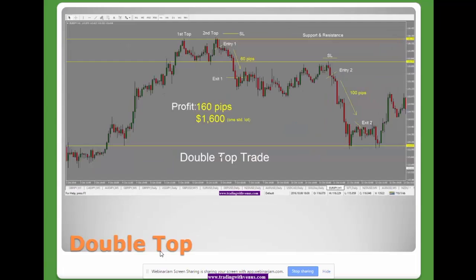Here's another example. This is a double top. This is the Euro Yen 1-hour chart. As you can see, price was moving up, and then we see price come to a resistance level, and we see a double top here. This is the first one. This is the second. Nice engulfing candle, which gives us our entry. So this shows that the price is not willing to go higher.